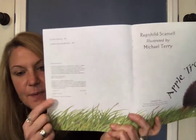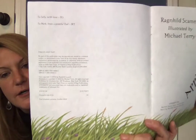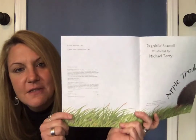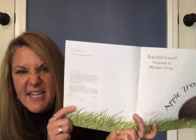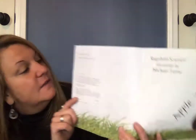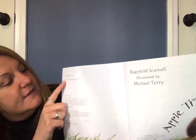And I'm going to teach you a new part of a book. This part that has a bunch of little small words is actually called the dedication page. Can you say dedication page? It means the author dedicates his book and the illustrator to somebody. So this says, to Sally with love. That's who he dedicated the book for. And the illustrator dedicated it to Mark from A Grateful Dad. Okay, so Apple Trouble. Here we go, Hedgehog.